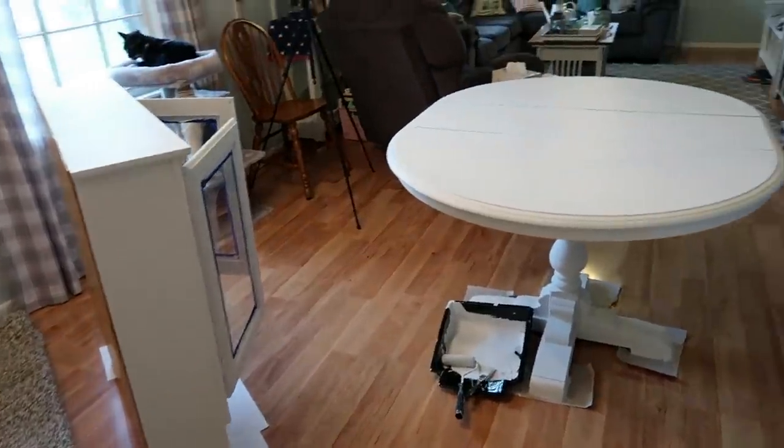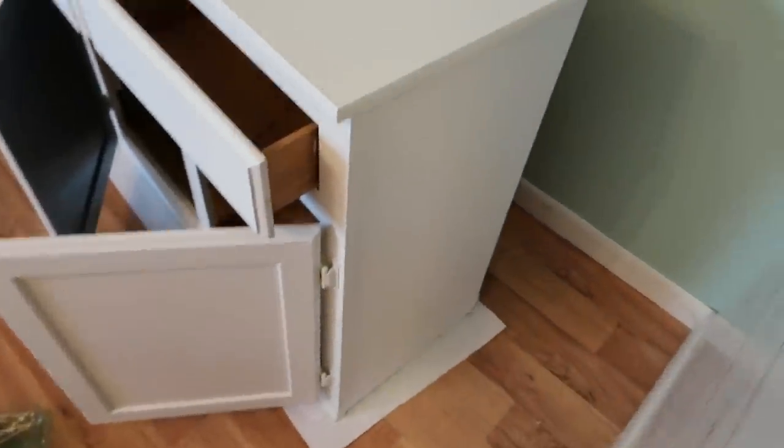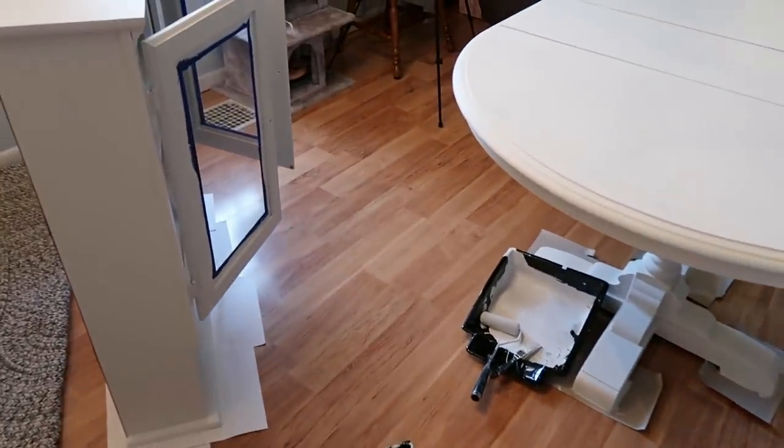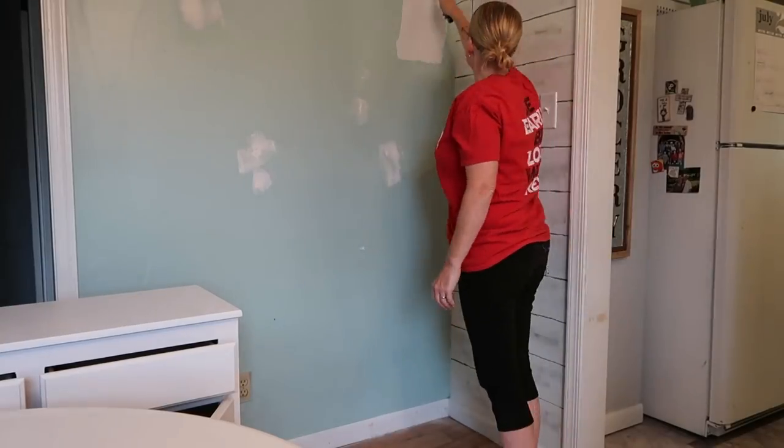Okay, so second coating is on. I didn't film it because, you know, it's just painting a second coat. It looks pretty good. I'm gonna do some distressing just around the edges, not a whole lot, when it's totally dry. But I'm gonna go ahead and paint this wall now, and the color is the same as this. It's called Crisp Blue, and it's a Valspar. I got this at Lowe's.